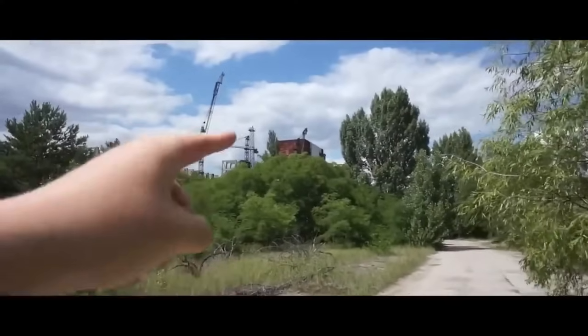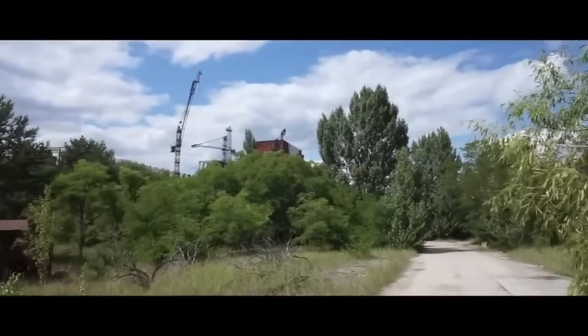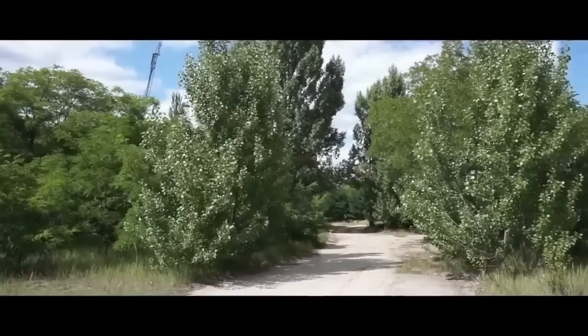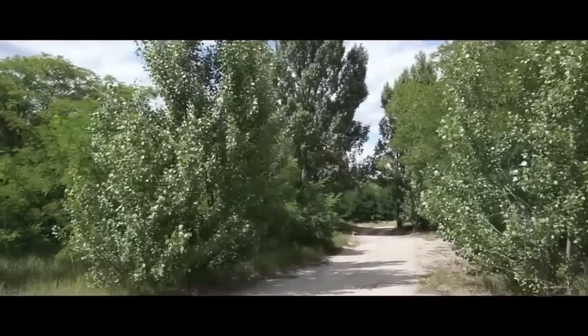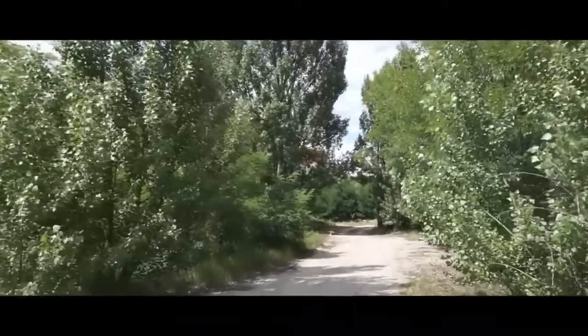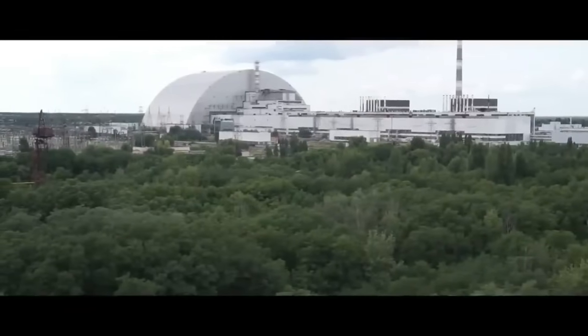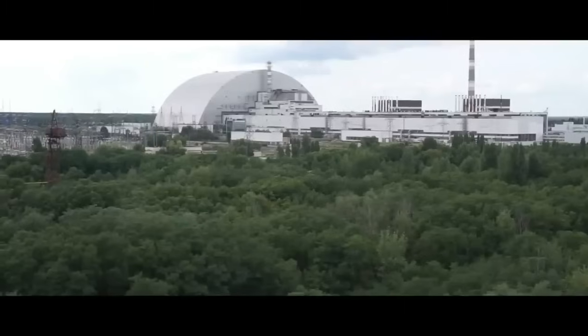Just over those trees is reactor number 5, the reactor that never got finished. We've got to sneak our way in and hopefully we can get into reactor number 5. How incredible would that be? Top of reactor number 5. Just looking over at reactor number 4.